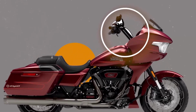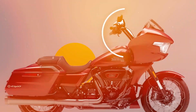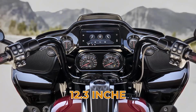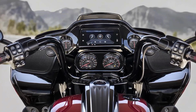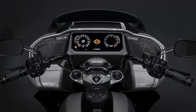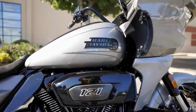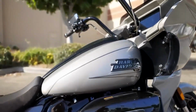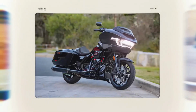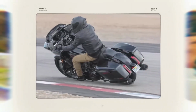What sets the Road Glide CVO apart from standard models are its premium features. It boasts a 12.3-inch full-color touchscreen that integrates navigation, audio, and bike information. The Rockford Fosgate audio system delivers a powerful, clear sound even at highway speeds, while the heated hand grips and premium chrome finishes enhance the luxury experience. Custom paint schemes further add to the bike's exclusivity, making it a true flagship model.